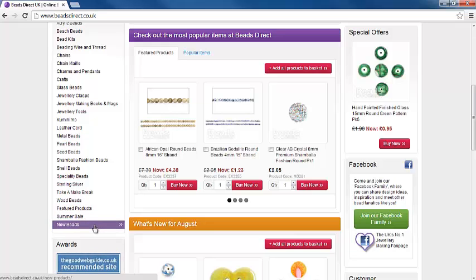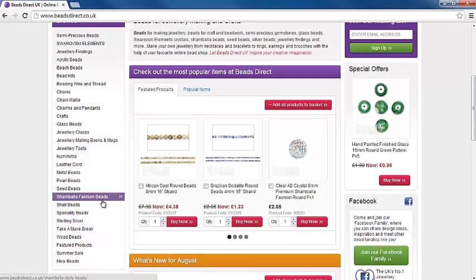Feature products, the sale, and then new beads as well. So I'd be very tempted to reorganize this into maybe one box which has got all your beads, one which talks about the kits and the other making tools, one which talks about craft and other things. Because at the moment it's a little bit hard to navigate your way through because it's not even elements of it are A to Z, but not everything's A to Z.